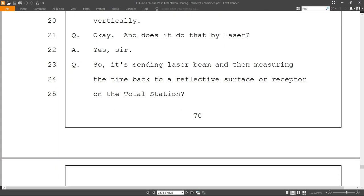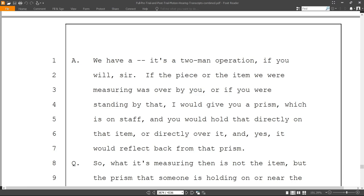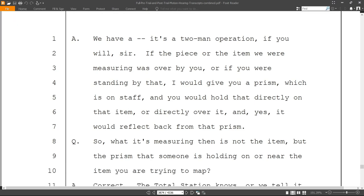Yes, sir. So it's sending a laser beam and then measuring the time back to a reflective surface or receptor on the total station. It's a two-man operation. If the item we were measuring was over by you, I would give you a prism, which is on a staff, and you would hold that directly on that item or directly over it. And yes, it would reflect back from that prism.